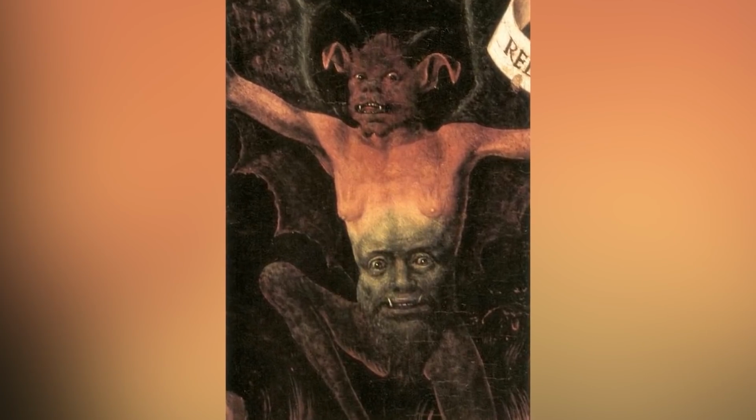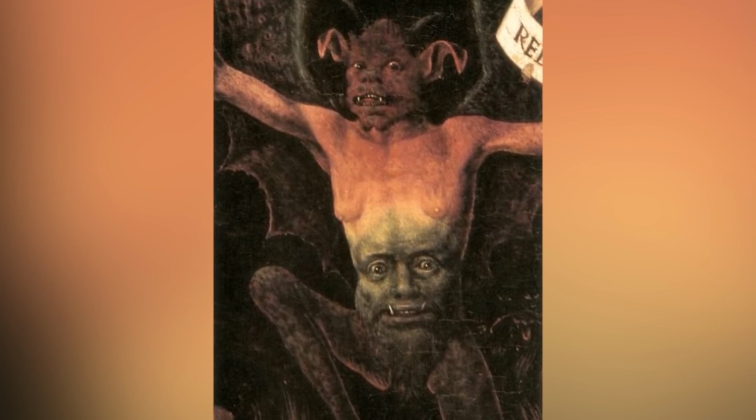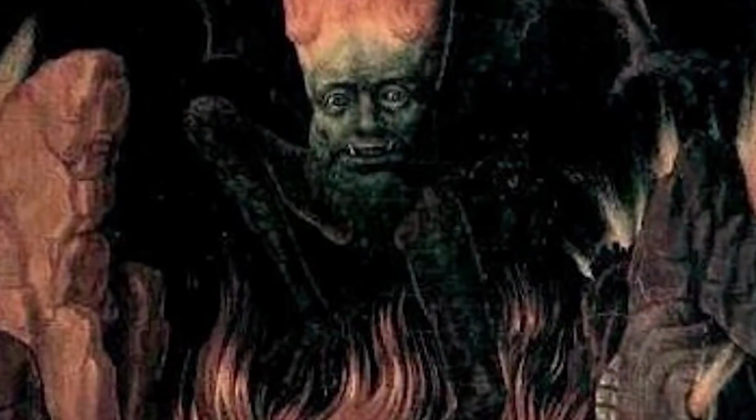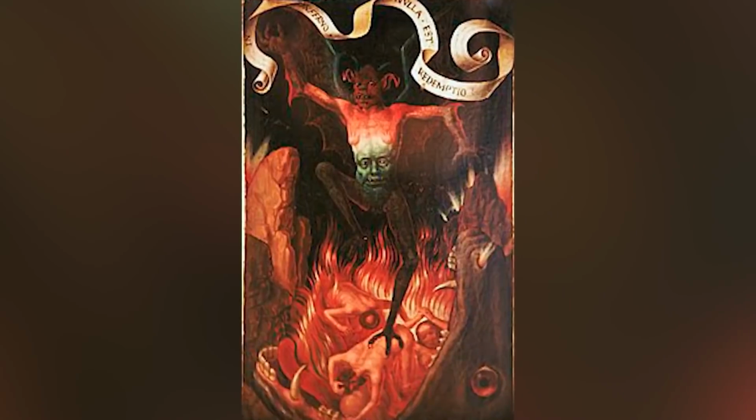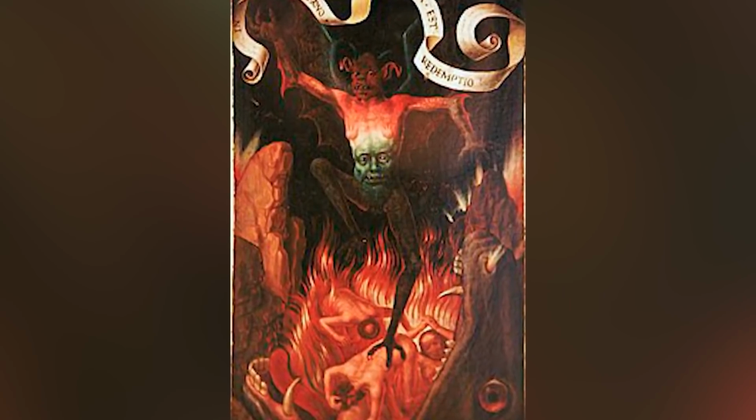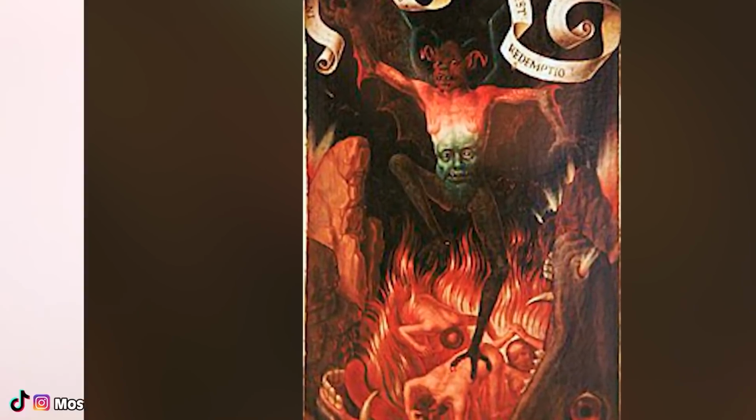This is one of 3 double-sided panels that were created and it features a banner that reads, "There is no redemption in hell." This painting features some sort of devil creature with fangs and bat-like wings and features, and it has another entire face on its belly. Its hands and feet are claw-like and it is depicted stepping or dancing on the backs of people who are in the mouth of some sort of a beast, of course engulfed in flames.